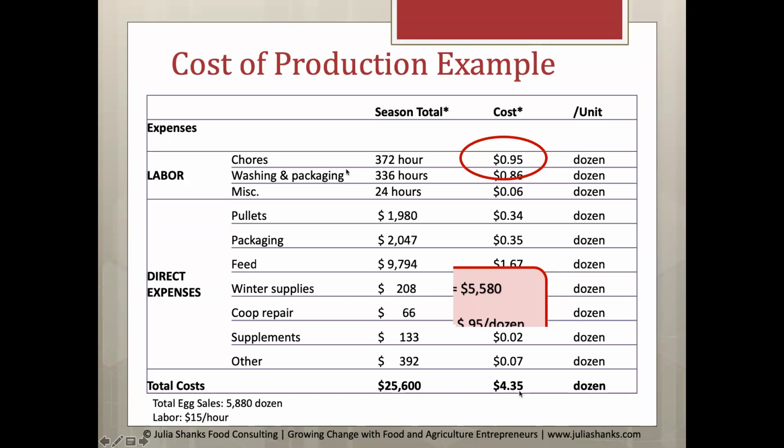And now he can start to think about the right price. Depending on where he's selling his eggs, he may need to sell at $6 or $7 a dozen based on this cost.